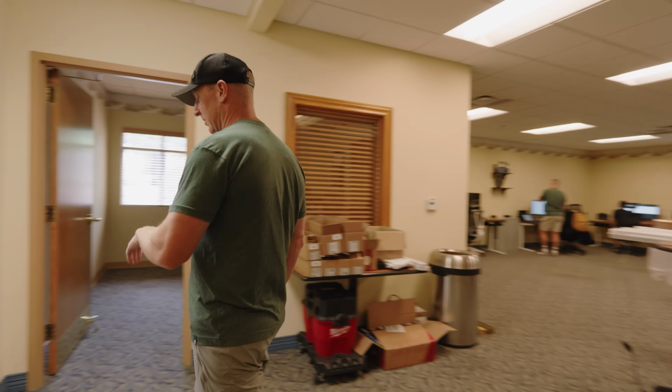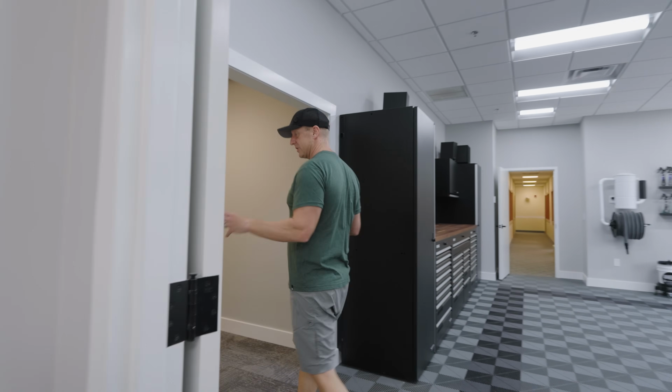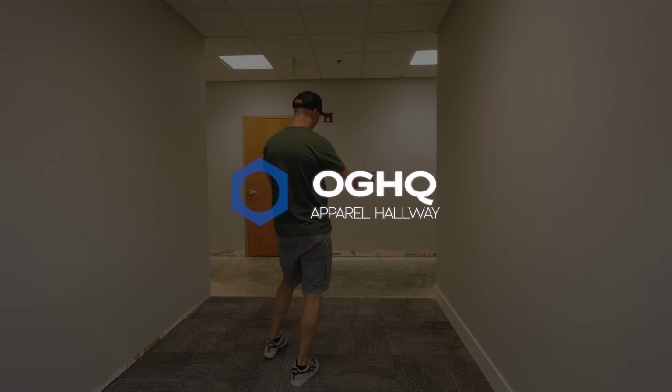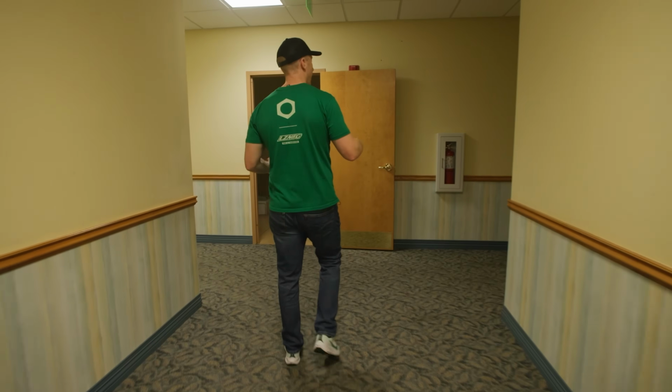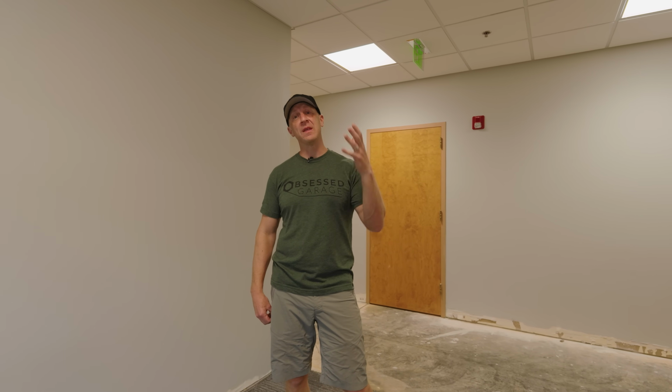So let's go back through this way here. So the very next thing we're working on is this hallway here. And so this hallway is going to be the OG Apparel hallway and our closet system. I mentioned we're building the Obsessed Garage design studio. It'll be the Obsessed Garage and Obsessed Home design studio. We're going to do outdoor kitchens, closets, desk solutions, office solutions, anything that I'm super interested in, lighting for the home, faucets, things that I think are really cool.